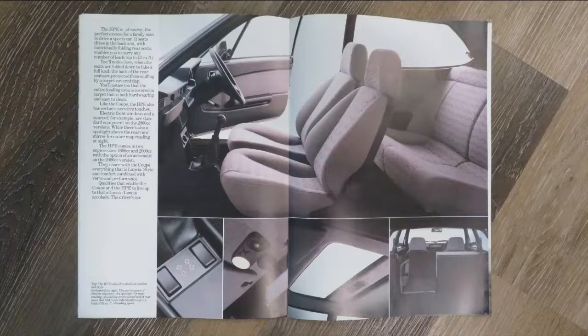And as you can see, it looks a little bit more of a blander interior with these coloured seats, but certainly looks extremely comfortable, and you've got lots of extras on there like sunroofs, etc. But it's almost like trying to be a bit of an executive car as well, like it's trying to fill lots of different roles really.